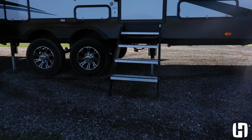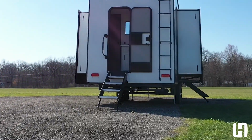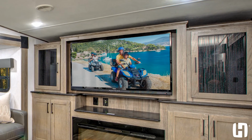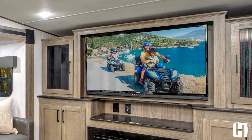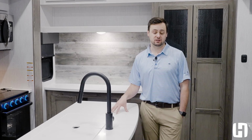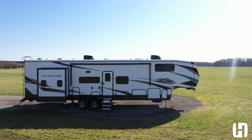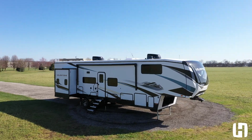And we have the solid MORryde step above entry steps for a solid step when you're entering and exiting the unit. We're doing things like the 50-inch ETV. The ETV is unique in the sense that it has the sound bar built into it, and also all of your stereo, your ability for FM, AM radio, all built into the TV itself. Overall, the whole coach with the features that you're getting, a great, solid built fifth wheel for any of your camping adventures, and you're gonna really enjoy any time that you're taking the Milestone out.